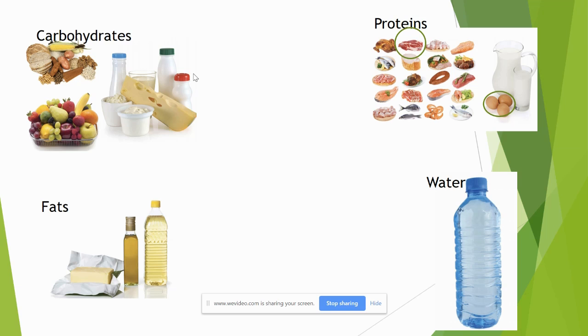Now, I also want some toast with butter. What nutrient would I get from that butter? Absolutely right. I would get a fat. And lastly, what nutrient would I be getting from my toast? 1, 2, ready, go. Yes, good. I would be getting some carbohydrates.